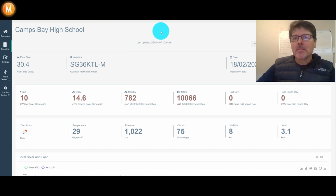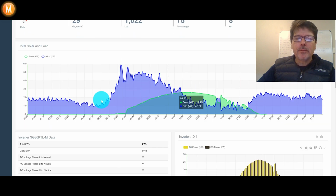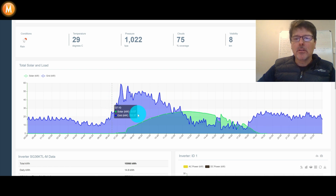So I thought I'd take the opportunity to have a look at the power consumption of your school during normal periods. You can see here I've got the 17th of March selected, and if we scroll down, we can have a look at the graph for the 17th of March.